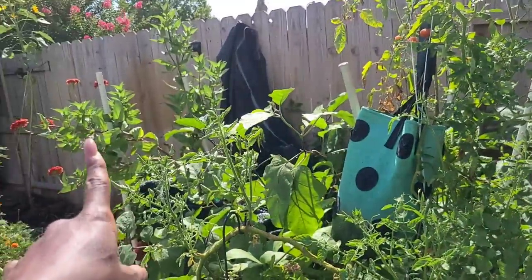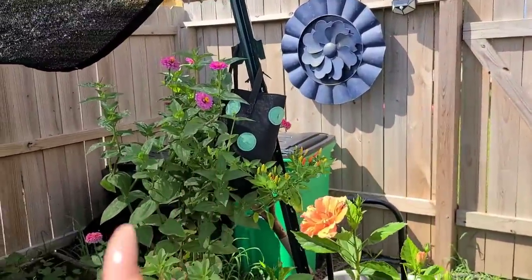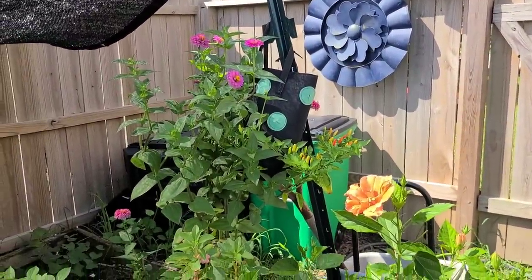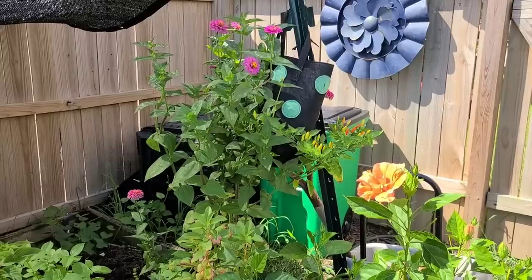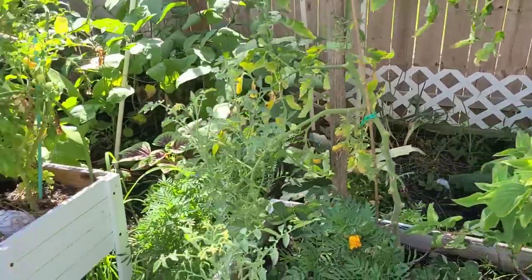And that's the giant one right there with zinnia. This is not a giant zinnia, and it's already about 5 foot tall. So it's weird. It's not even a giant zinnia. But anyway, what else? Oh, I'm going to fill up my bucket.